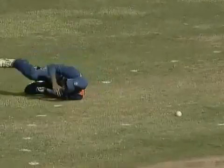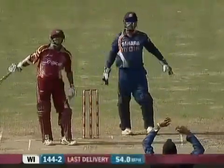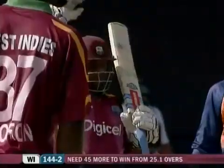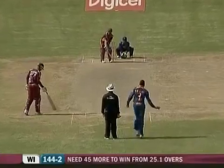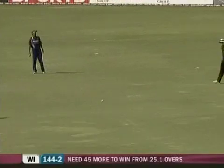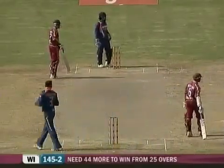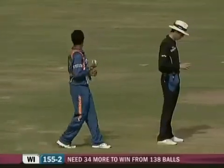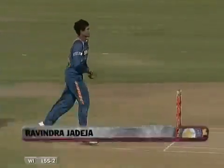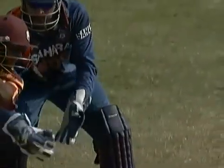Always difficult for the close-in fielder. Stung there in the mouth. .45 for 2. Ravindra Jadeja is into the attack. That was unusually loose from Chanderpaul.